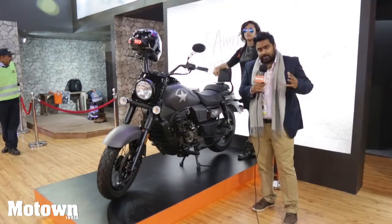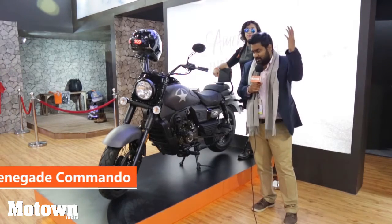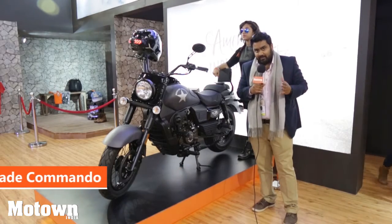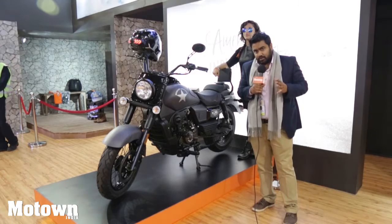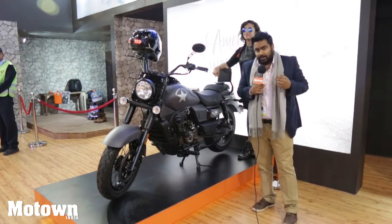Now we've made our way to the stall at the Auto Expo 2016 and they've launched a couple of bikes. What you see beside me is the Renegade Commando. This bike has been launched for 1.5 lakhs in Delhi and it comes with a 279cc water-cooled single-cylinder engine. It makes 25 bhp and 21.8 Nm of torque.